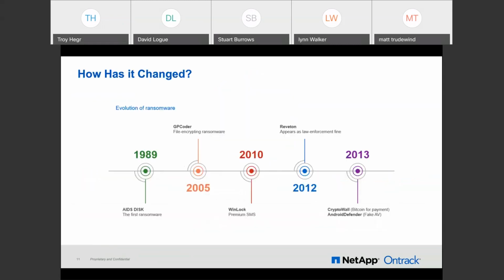Let's take a look at how ransomware has changed over the years. Are things getting better or worse? I think this will tell the tale here. The first incident of ransomware that is generally known happened in 1989. There was an AIDS conference at the time, with several attendees, and someone was able to get the full list of attendees.